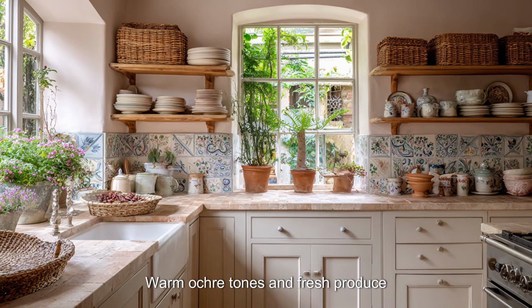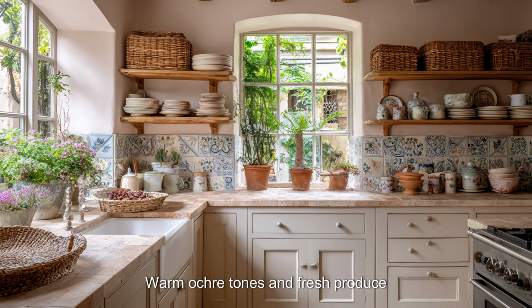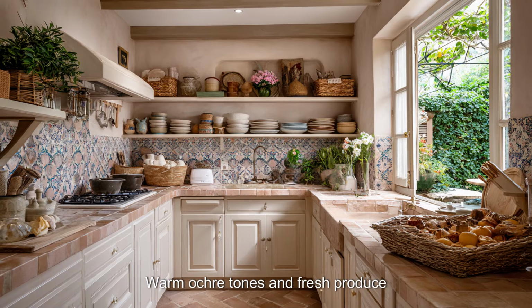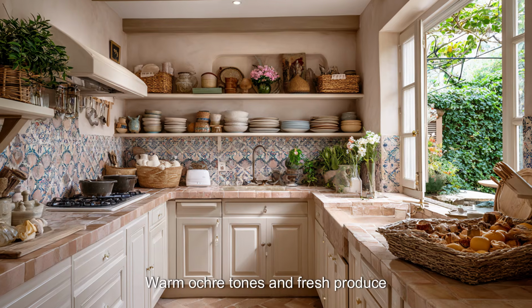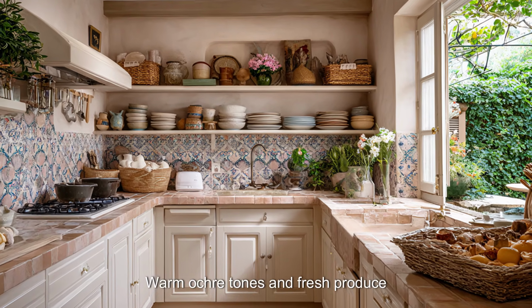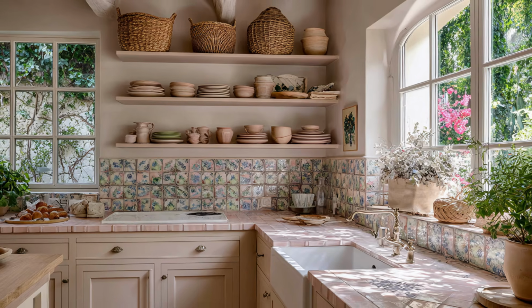Timeless and beautifully rustic, this kitchen features warm ochre tones and soft floral mosaics behind the stove. The natural wood shelves stocked with fresh produce and pottery imbue the space with an earthy charm, resonating with the peace and simplicity of the countryside lifestyle.